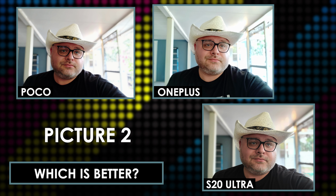So here we go, picture number 2. If you look here, let's go ahead and take a look at the PocoPhone. The PocoPhone does a really good job of saturating the dark colors, making them pop, making them stand out. It did pick up the glare in the glasses from the sky off in the distance, but it still was a really, really good looking picture.